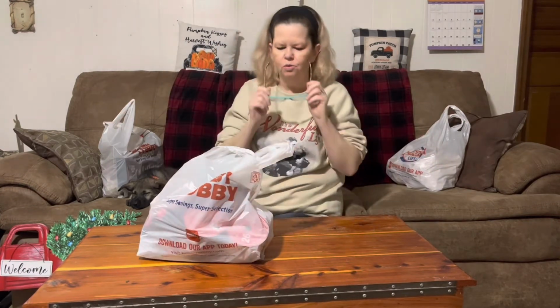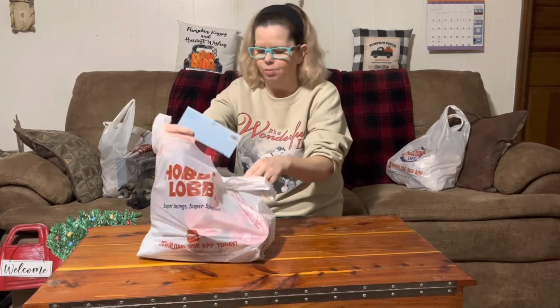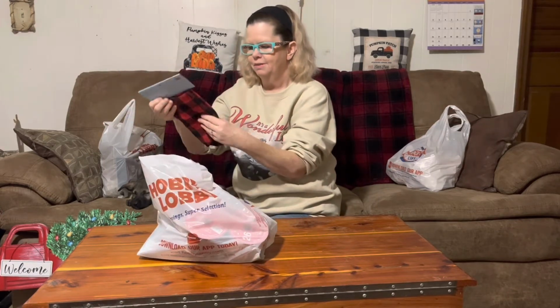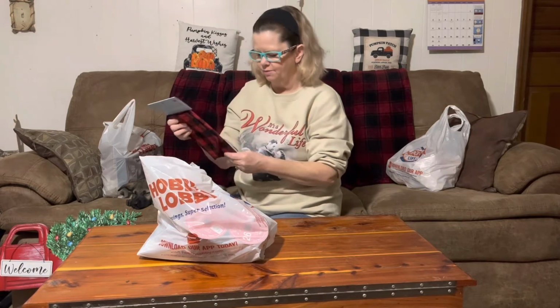Okay, there's some cute, all this stuff is so cute. I mean, I could literally spend like $5,000 in Hobby Lobby, no problem. I love Christmas. Christmas is my absolute favorite thing ever.